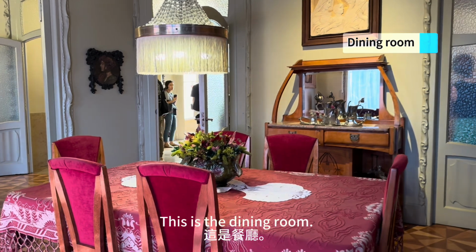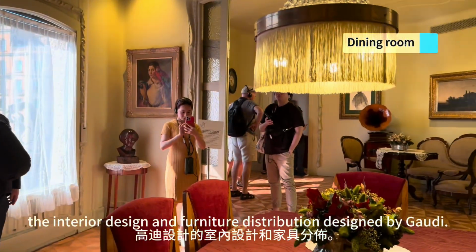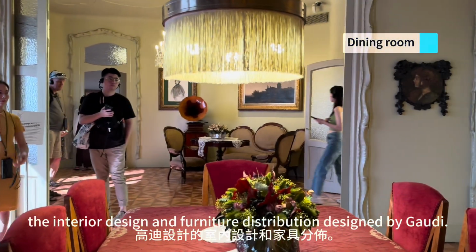This is the dining room. Here you can see the interior design and furniture distribution designed by Gaudí.